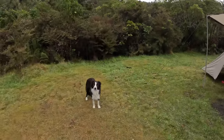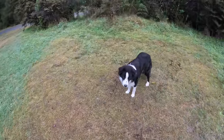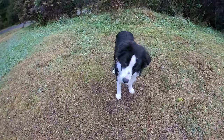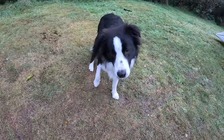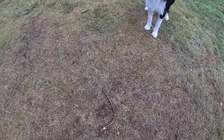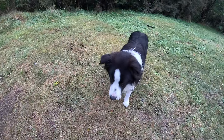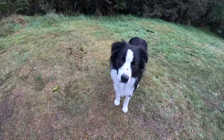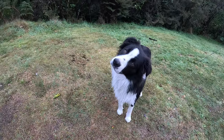Right, coffee time and Bruno's breakfast. Is it your breakfast time? Let's do some magic head tilts. Bruno? Is it breakfast? Do you want your breakfast? Where's your stick? Is this your stick? Go on then, get your stick. How much can you tilt your head? Is it breakfast? He has a very strong head tilt. Okay, let's sort him out.